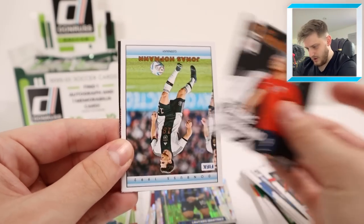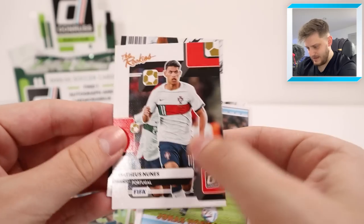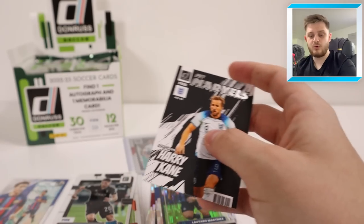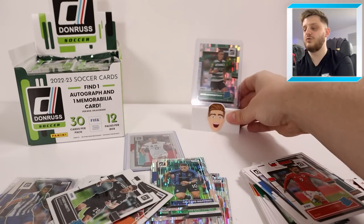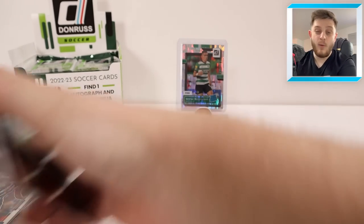And then we have got Erling Haaland at Marvels. That's a lovely card, by the way. Jonas Hoffman. And we've got a Mateus Nunes and a silver Net Marvels Harry Kane. Lovely stuff. Big up Harry Kane. Lovely. There we are. So one numbered card, we're off the mark. It's not the best, but it's not the worst. At least it's a rookie, a rated rookie as well, which is quite an iconic subset in the hobby card community.